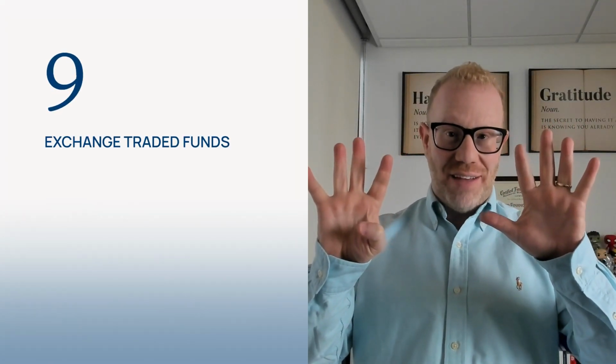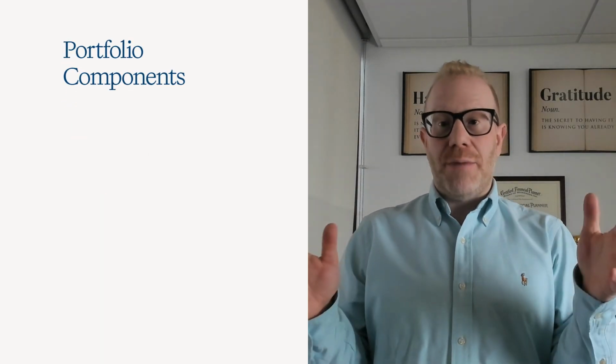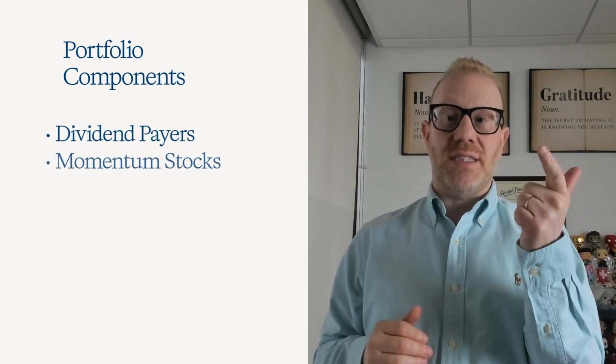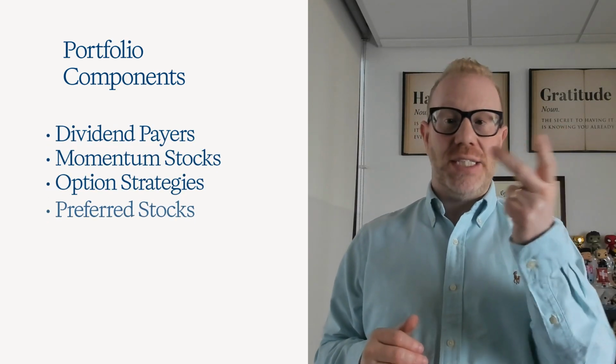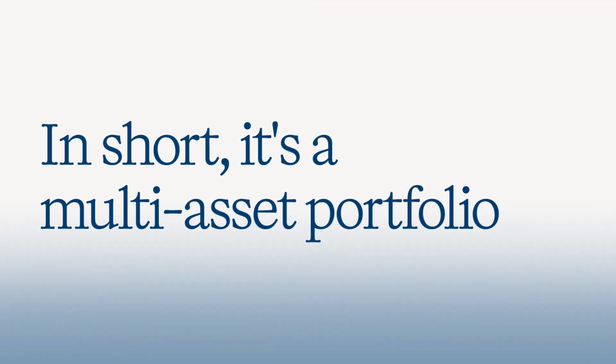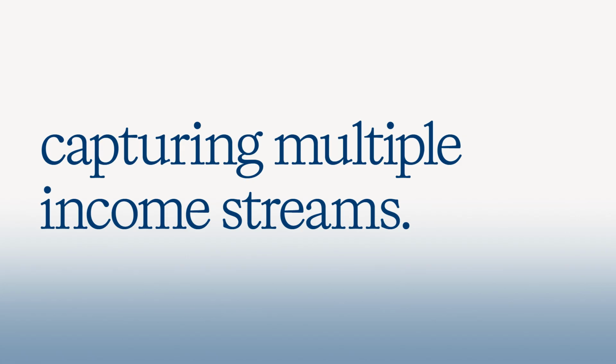This portfolio holds 9 exchange-traded funds, ETFs, which gives you exposure to roughly 1,688 securities. It's a lot of securities. The lineup includes U.S. and international dividend players, momentum-driven stocks, option writing strategies, preferred stocks, treasuries, and high-yield bonds. In short, it's a multi-asset portfolio designed to spread risk around while capturing multiple income streams.